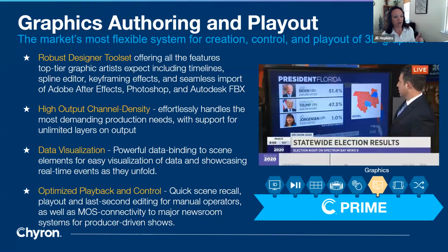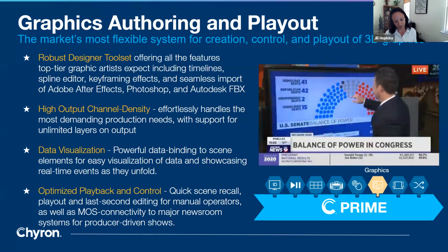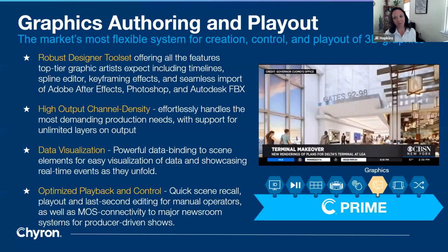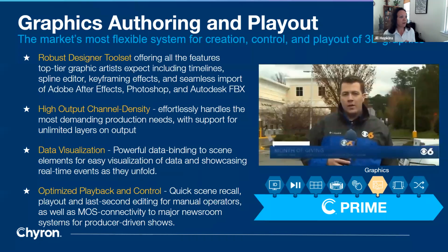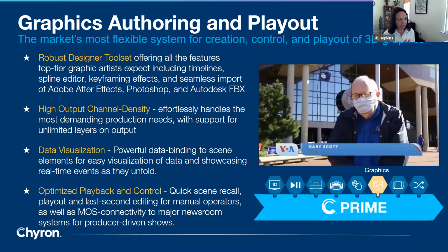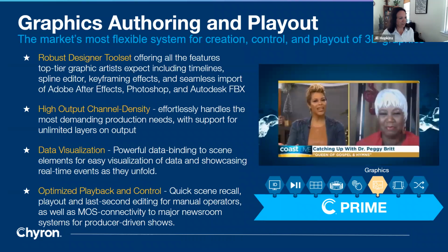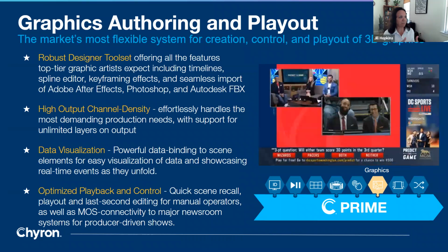Some of the big ones are Photoshop and now After Effects import. So designers can design where they're comfortable in Adobe and then bring those graphics over into Prime. And then those graphics are editable within Prime. So you can change the color of the graphic or the name on it, whatever you need to do. Or just bring them straight over from Adobe, whatever works best for the user. We offer unlimited layers for playout, and we have a very powerful data binding feature that I'll mention a couple times. It allows you to take data from a large number of sources and bind it to the graphic.